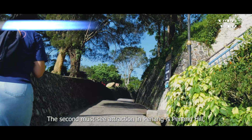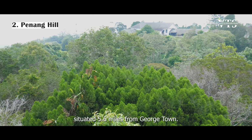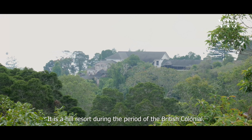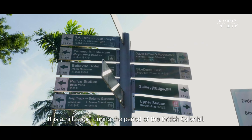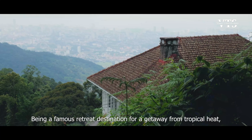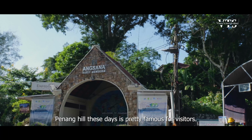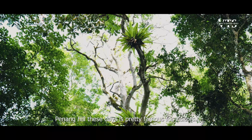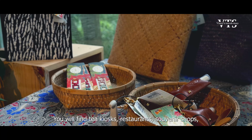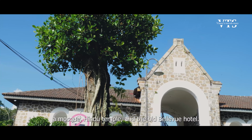The second must-see attraction in Penang is Penang Hill. Situated 5.6 miles from Georgetown, it was a hill resort during the period of British colonial rule. Being a famous retreat destination for a getaway from tropical heat, Penang Hill these days is pretty famous for visitors. You will find tea kiosks, restaurants, souvenir shops, a mosque, a Hindu temple, and the old Bellevue Hotel.